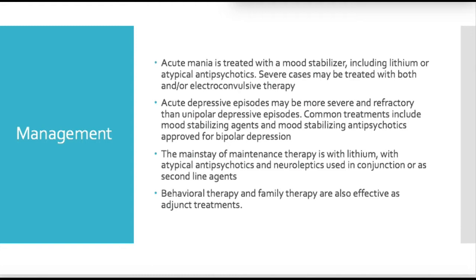Also, you can use atypical antipsychotics, like I said, and most of the atypical antipsychotics are fairly reasonable choices to go with in the event you can't use a mood stabilizer for some reason.